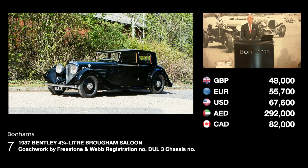48,000 bid, 48,000 in the room against you online. Going at 48, your bid at 48,000 against you. At 48, any more bids? Going at 48, are we done at 48,000? Take another bid, otherwise we'll cut her loose then at 48,000, fair warning. 48 and going.